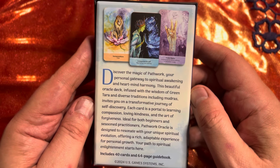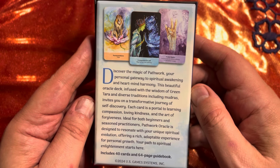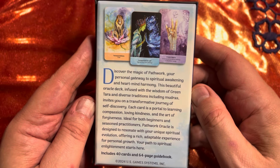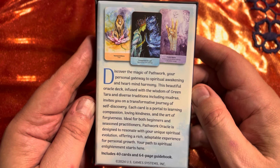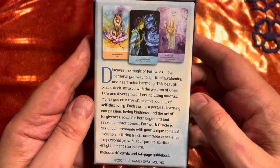So it says, discover the magic of pathwork, your personal gateway to spiritual awakening and heart-mind harmony. This beautiful oracle deck, infused with the wisdom of green Tara and diverse traditions, including mudras, invites you on a transformative journey of self-discovery. Each card is a portal to learning compassion, loving kindness, and the art of forgiveness, which are principles of Buddhism.